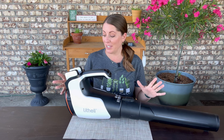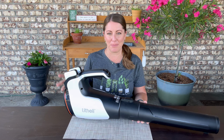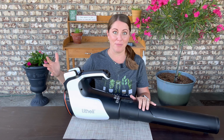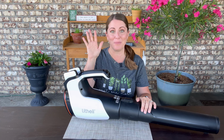It's done a great job of keeping our patios, driveway, and entranceway clean, but it's light enough that I think we're actually going to take it on camping trips with us. We have an RV with slides, and we get a lot of debris and leaves that we have to clean off before we bring those slides in, and so I think this will be a lot easier than trying to reach so far with the broom to clean them up, so multi-use product.